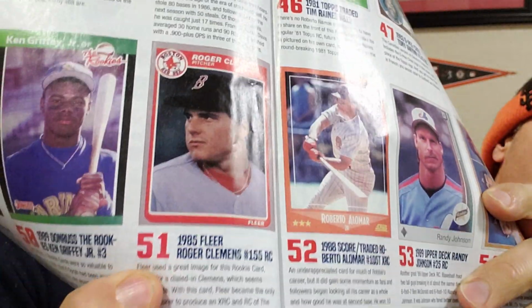The 1985 Fleer, Roger Clemens. I remember the first time I got a copy of that card, I traded an '87 Fleer Will Clark to get one of those. All I'll say is this card is ugly. That's all it is. Those gray borders.